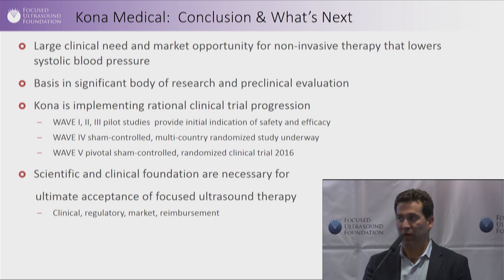And we also have a very rational progression of our clinical trials. We're expanding now into multiple treatments, as I said. And we're also looking at some of the market and reimbursement requirements that there will be for this technology.